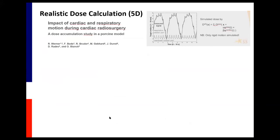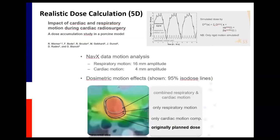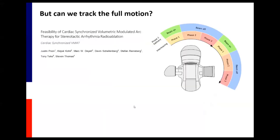But of course, we can go one step further, and this is more into research now. We can do 5D dose calculation. So not only just looking into 4D of integrating the respiratory motion component, but also integrating the cardiac motion component. And this is what we did in our animal studies back in 2014. So basically the black line is the original planned dose. And here you see only the cardiac motion component is very small that you see here really. When you reduce that basically for the cardiac dose calculation, then for the respiratory dose calculation, and this is the larger motion here in these animals. And when you combine the two, then you get the realistic dose calculation, which is really nice. But again, the cardiac motion itself is not really the biggest issue that we have here. With a good motion compensation for respiratory motion, you will be able to treat those.